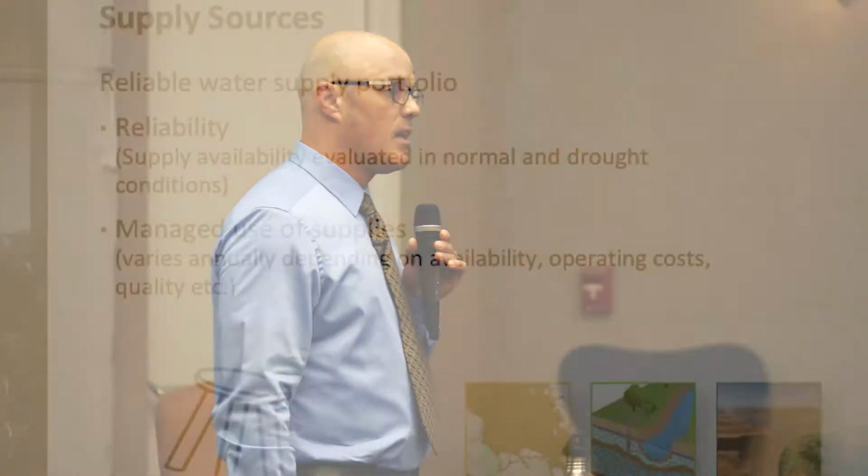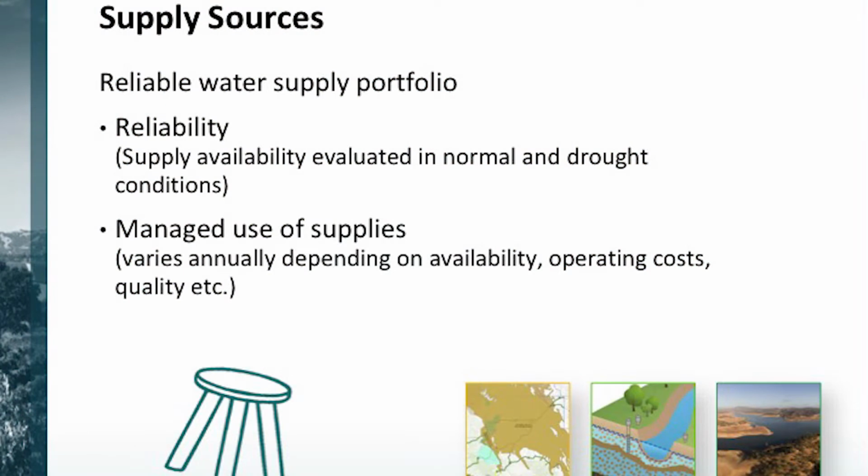So I think of those supplies as that three-legged stool. Together, they make a very reliable, sustainable source of supply for the community. However, if one of those legs is gone, now all of a sudden it's a very delicate balancing act, and it will subject the city to regular supply disruptions and potentially water shortages.